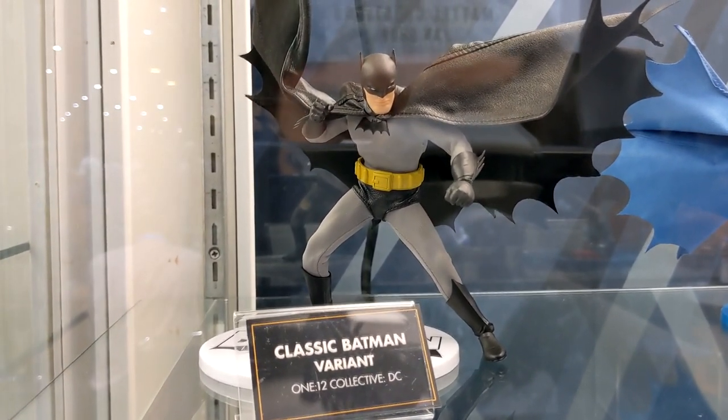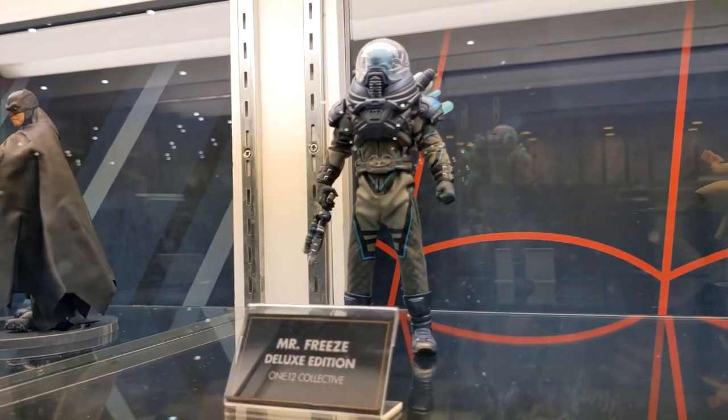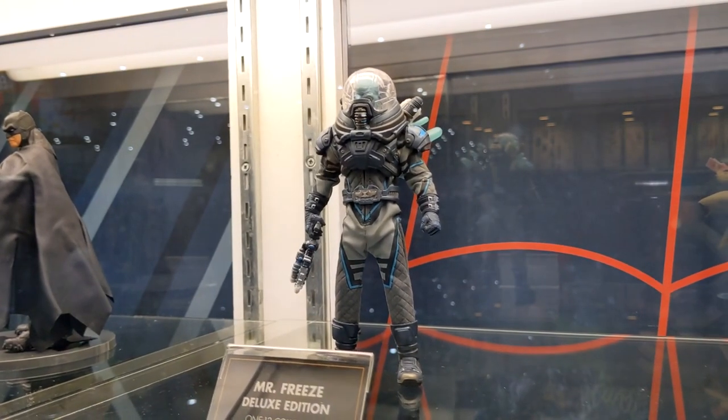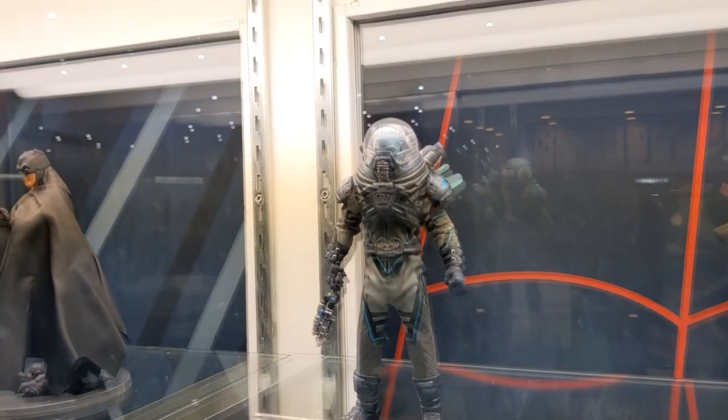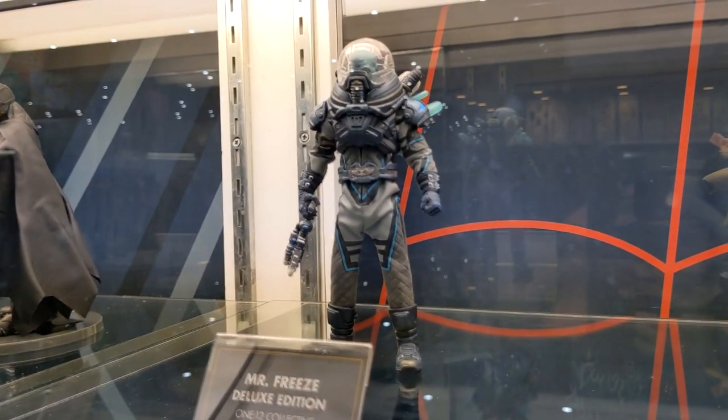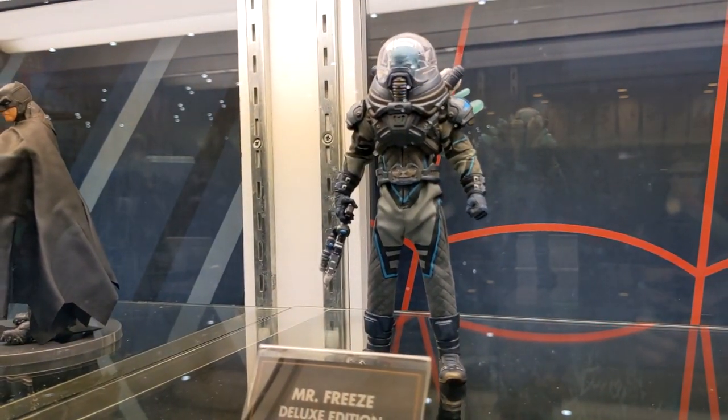This looks fantastic. Now, some more new stuff that is technically still up for pre-order. It is Mr. Freeze Deluxe Edition, looking much improved from the last time we saw him at another con. Hard to see his actual face underneath there, but you can see the quilting to the suit looks really good. The vinyl pieces, the difference in materials there looks really, really nice.